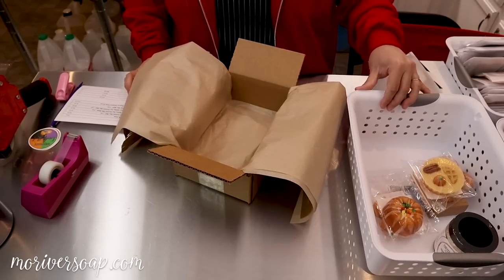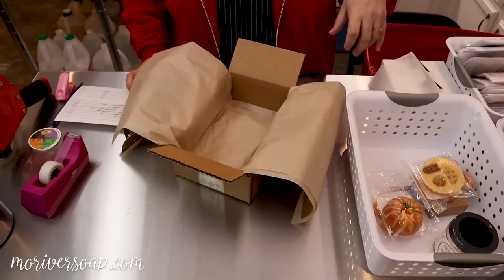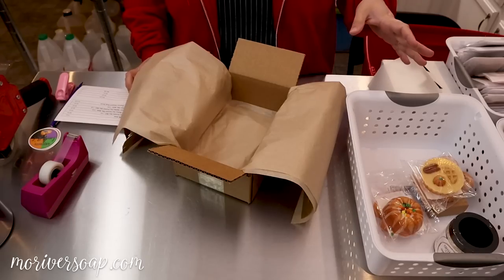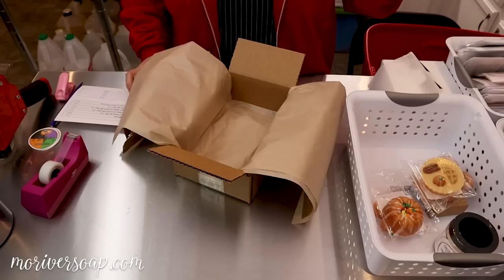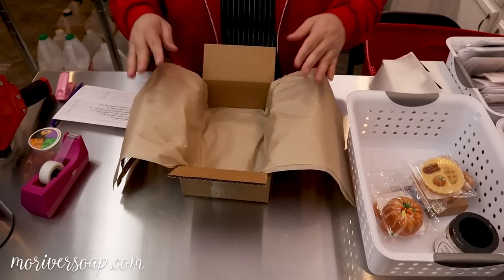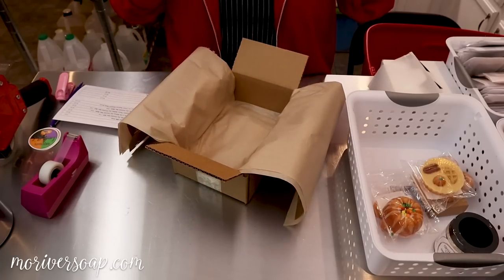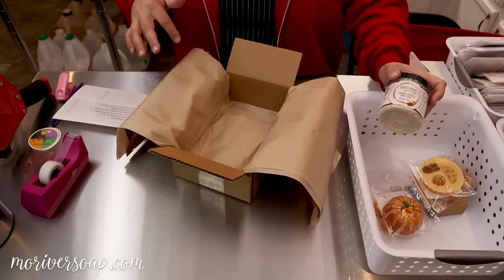I am using Pirate Ship, the app, with my Shopify. You can also, if you have Shopify, upgrade to a different tier and you'll get the cubic prices with that. But Pirate Ship is free and I can use it with just my basic plan. So it does cost me just a little bit more.